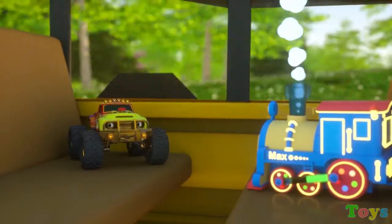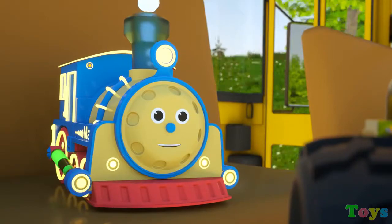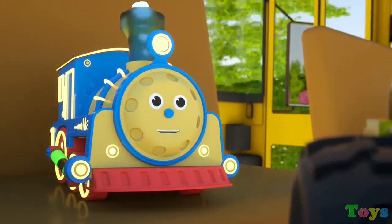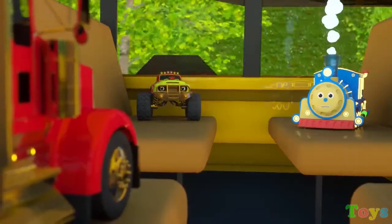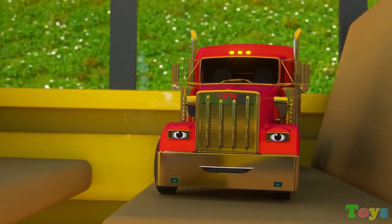I love roller coasters. Max, what is your favorite ride? I love big drop rides. First you go up, and then you free fall. What's yours, Pete? Mine is the bumper cars. And what is your favorite ride?